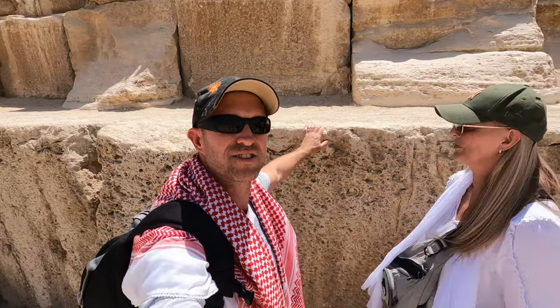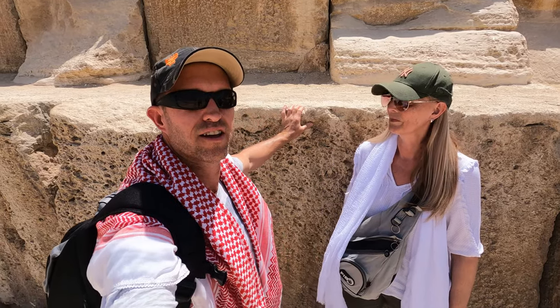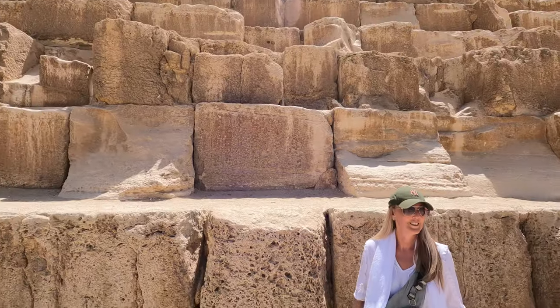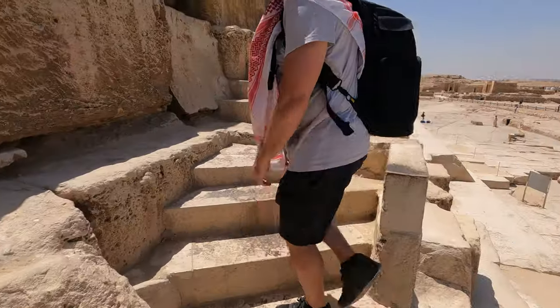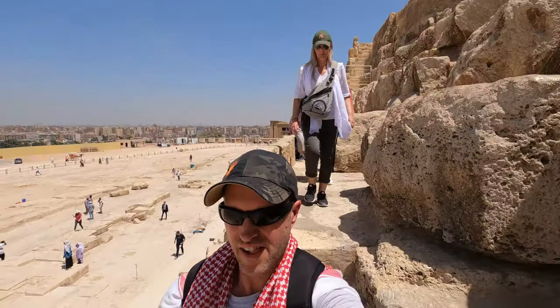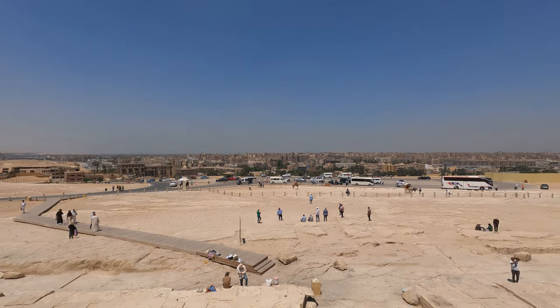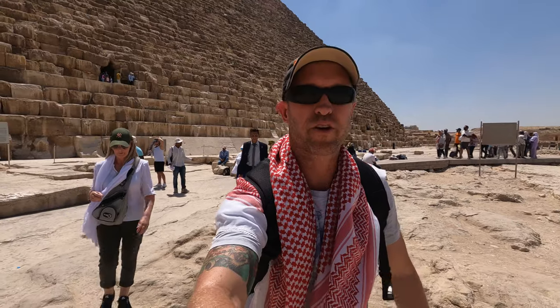This is the size of the stones, averaging 2.5 tons. They moved them with great difficulty. That's the view back to Cairo, or Giza. Here are the pyramids.